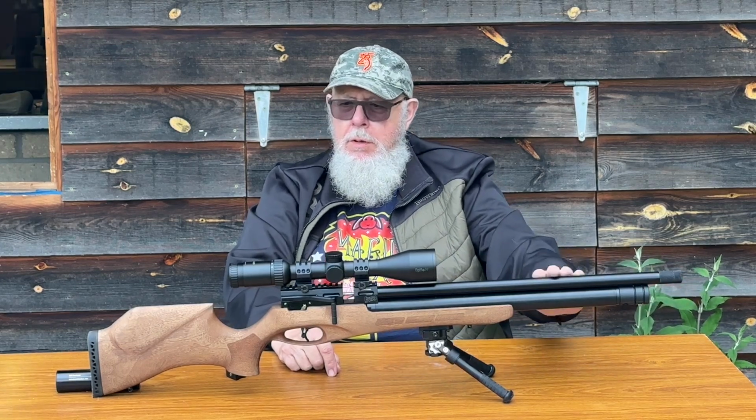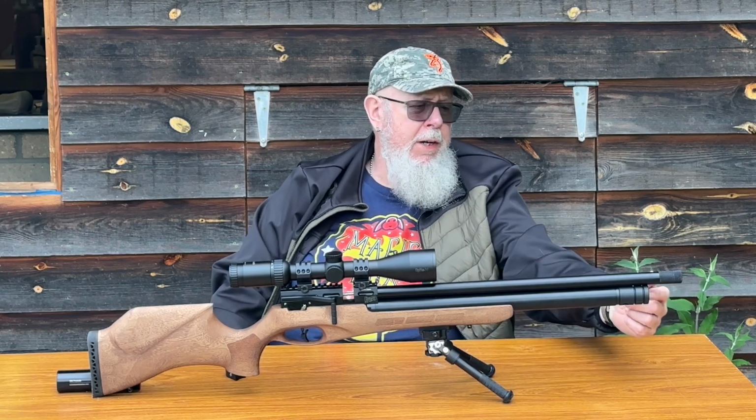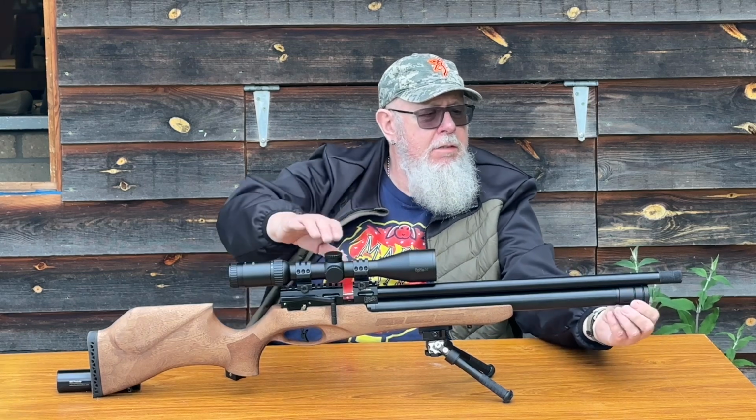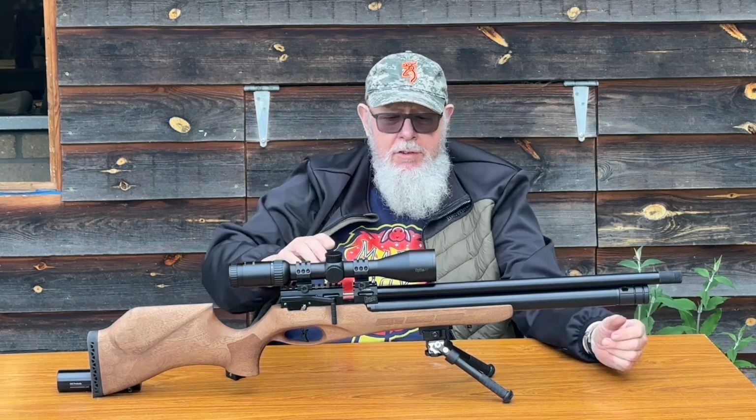Barrel is 21.25 inches, quite long for a PCP. Air cylinder again is huge. It's 280cc capacity, the recommended fill of 200 bar, which is reasonably standard. It comes with a manometer at the front, and it has a rotary dust cap, which again is quite common these days.